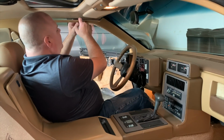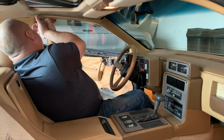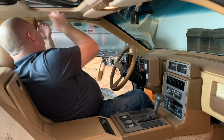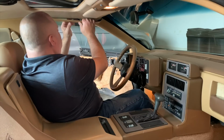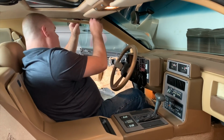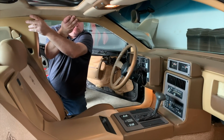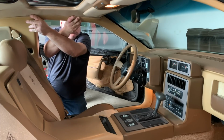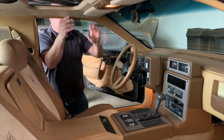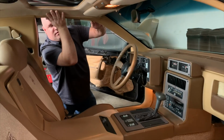So that main clip is right here. Now what you're supposed to do, you're supposed to take this back trim piece off. I'm gonna try to do it toward, I don't have to do that. I don't know if this is even gonna work. Okay, I got it. So that's in. I just gotta fix this now. There we go. So that's in.